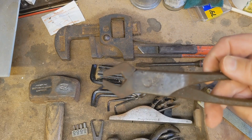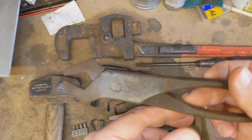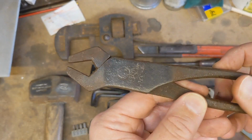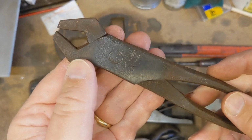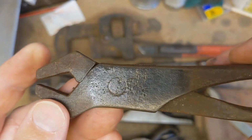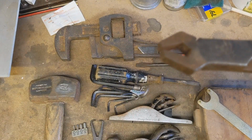I bought these pliers of a sort, but they don't come together at the tip, so I don't know if they are in fact for, well, I don't know what they might be for. Perhaps they're a forge tool, but unusual shape, so I quite like them for that. No markings apart from the broad arrow there, which means it's military issue. If anybody can help me out with what they might be, always welcome to hear from you.